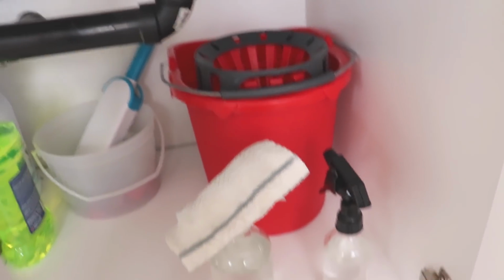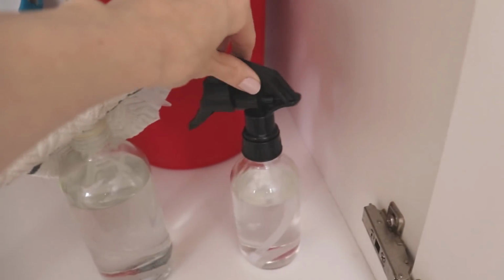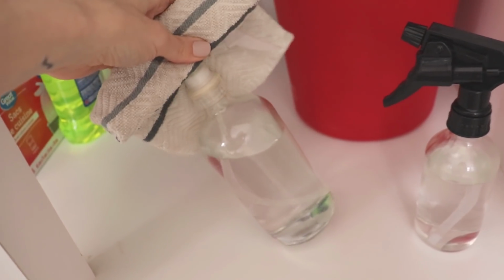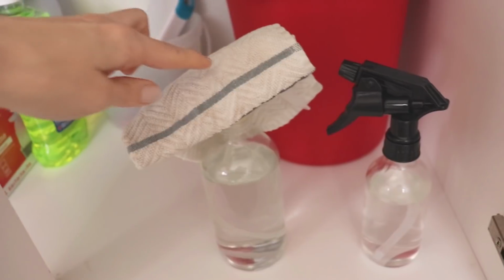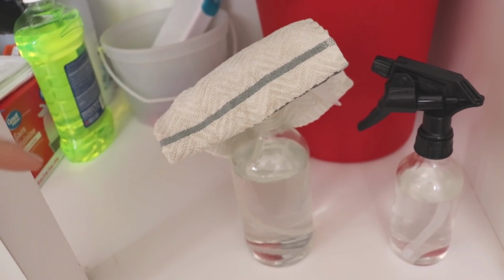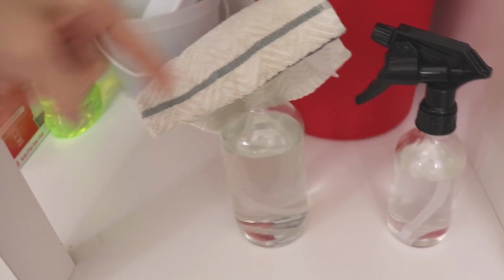We have a mop pail, and we also have a couple of little spray bottles here. So this one here is just water, and I use this to spray my plants. And I also make my own household cleaner. So this is just vinegar and water, half and half. And obviously this does not disinfect, but it works great for cleaning all of the surfaces on a regular basis. Glass, everything, it doesn't leave a single streak.